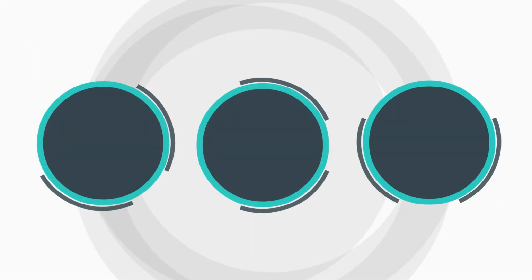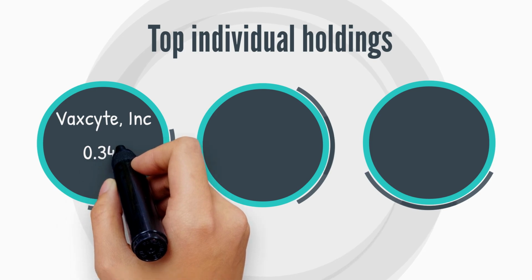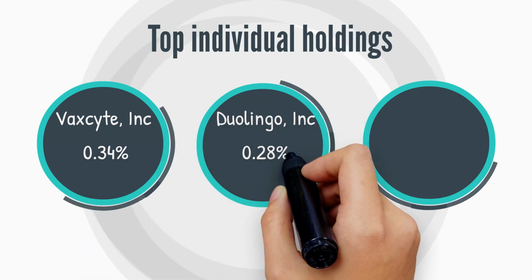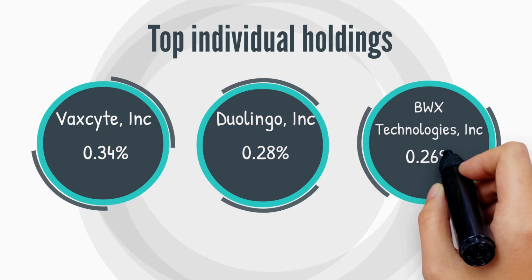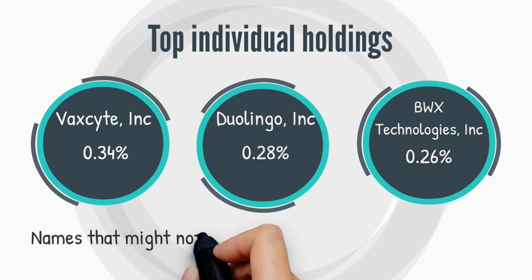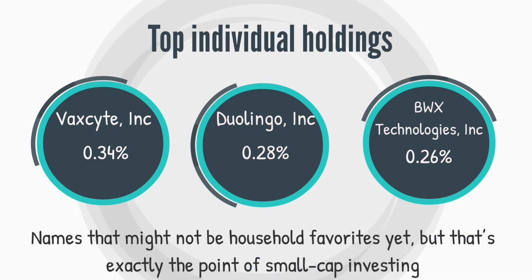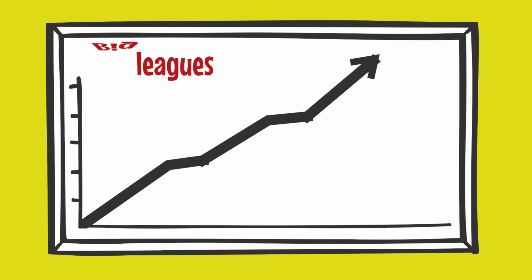Some of the top individual holdings in SCHA include Vaxcyte, Inc. 0.34%, Duolingo, Inc. 0.28%, and BWX Technologies, Inc. 0.26%. Names that might not be household favorites yet, but that's exactly the point of small-cap investing. You're getting in on companies that have significant room to grow before they hit the big leagues.